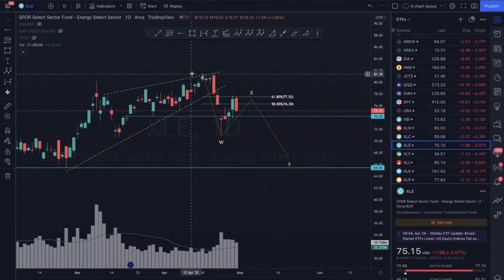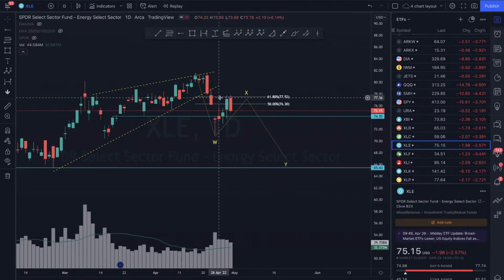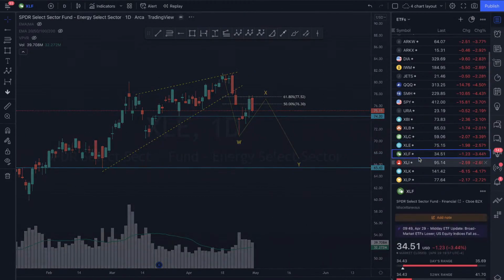Energy. We made this last week. It's gonna pull back to our levels, and that's gonna make this bear flag. Look what's happening, guys. After breaking down, making this bear flag, rejecting perfectly here on this one. I think more lows coming on XLE.